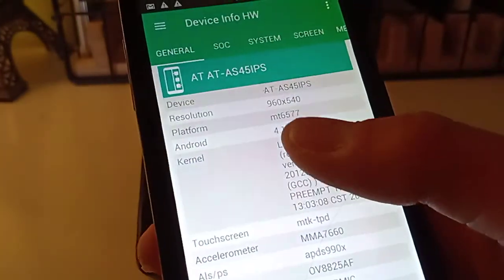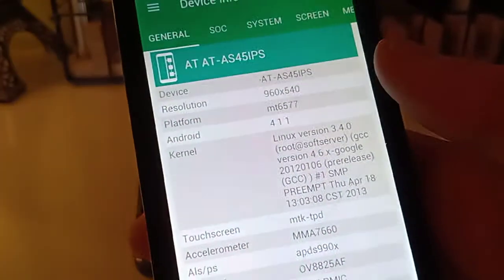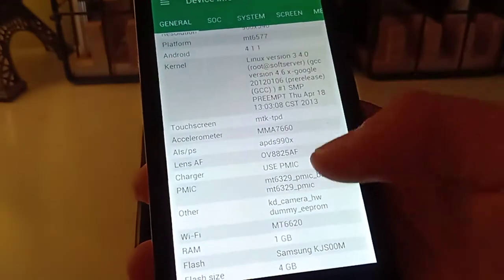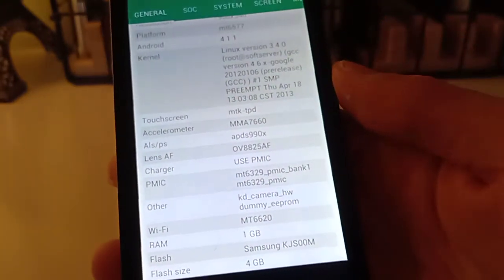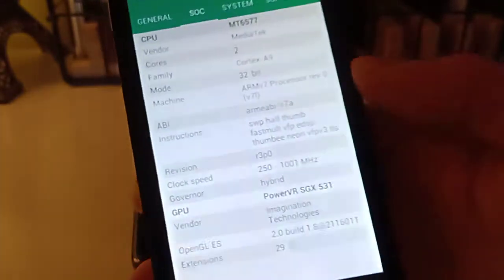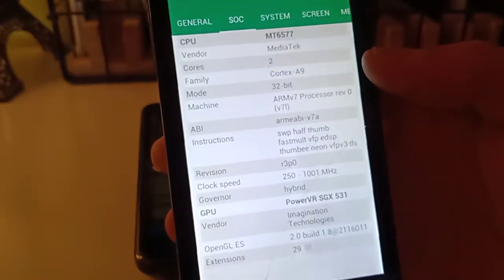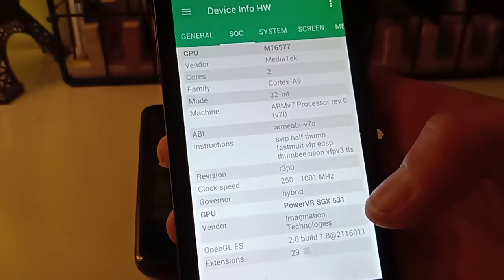AT-AS45IPS. So you can see Android Photo 101. The resolution of the screen you guys already know. MT6577. 1 gigabyte of unknown RAM and a Samsung module for the storage, which is quite interesting. Charger, lens, autofocus, and stuff like that. Why does the screen look so... Oh, it's just my phone that is dirty. I thought the screen looks really bad on the camera, but that's not it.